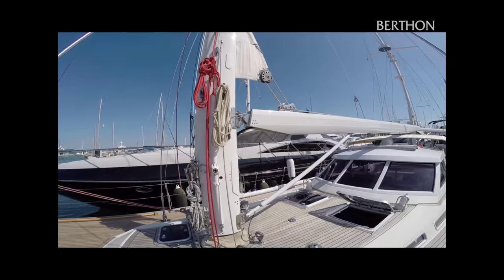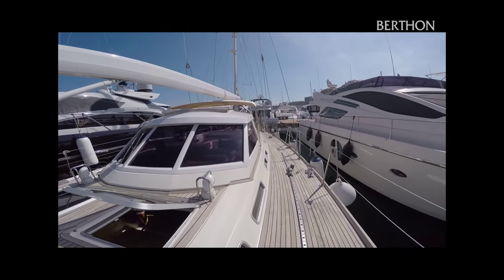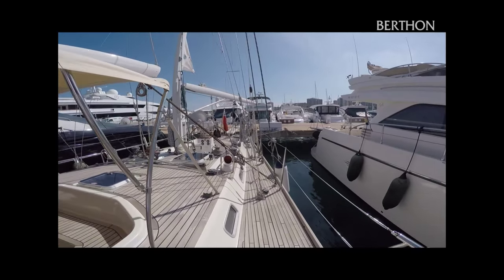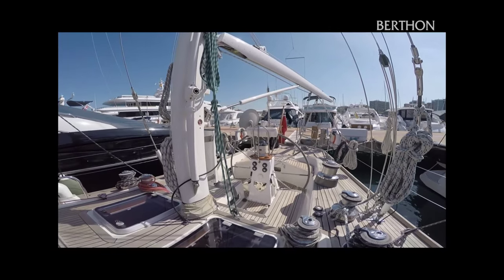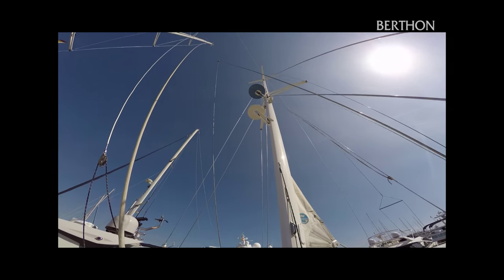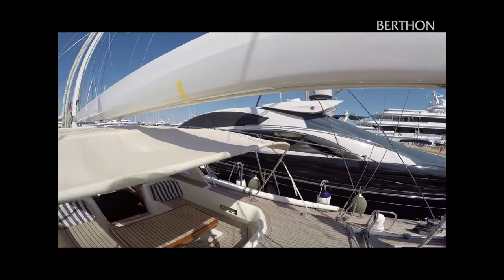Mast looking like new, all repainted, as is the boom. All repainted, looking beautiful, very, very shiny. This is a perfect boat for a couple. We'll see when we go down below.